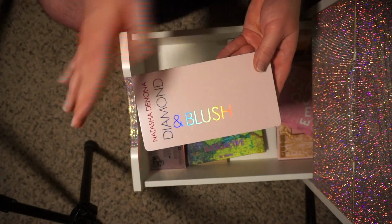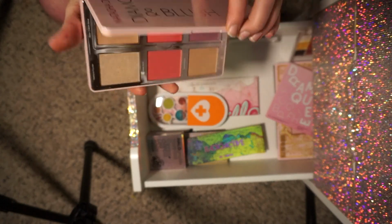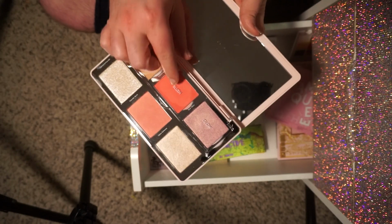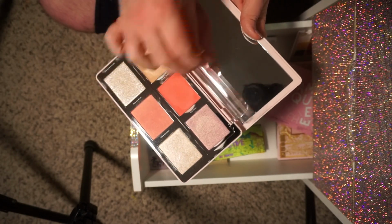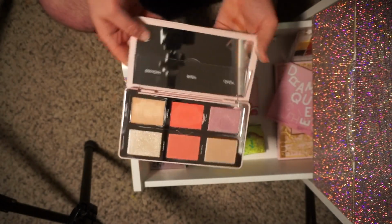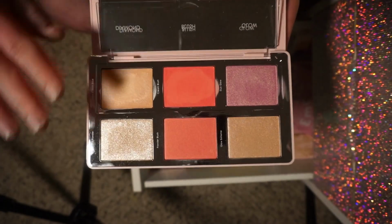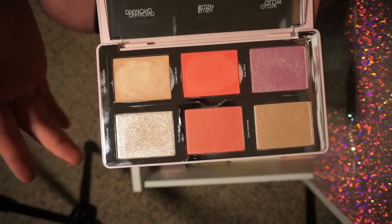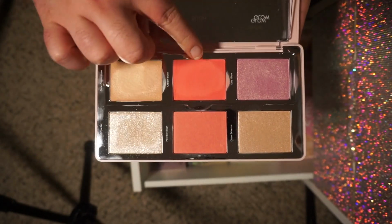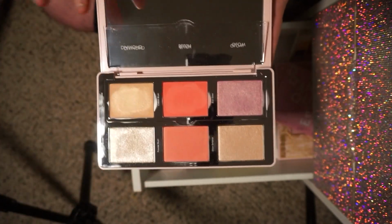Okay, this is newer to my collection. This is the Natasha Denona Diamond and Blush palette, and I bought this after I had already had the other two products. This isn't quite the same. However, I do enjoy it. I do need to give it more of a fair run in usage. The only thing I really don't like is this, which is ironic because it's the sparkliest shade, and I'm a very sparkly person. But I do like this, and I like this. The only thing is, I don't know that these all go together.